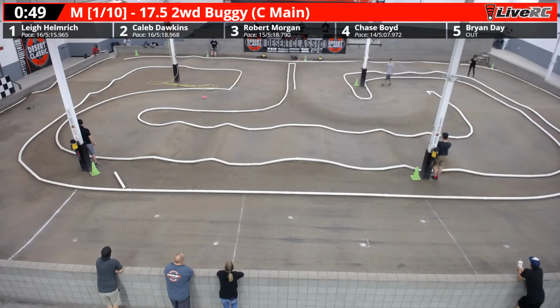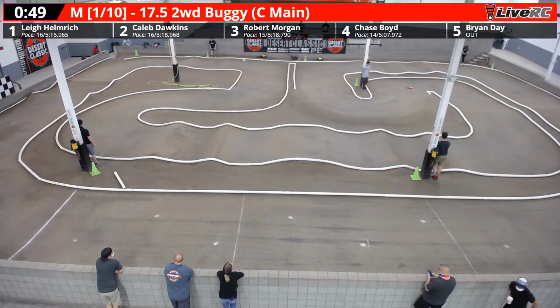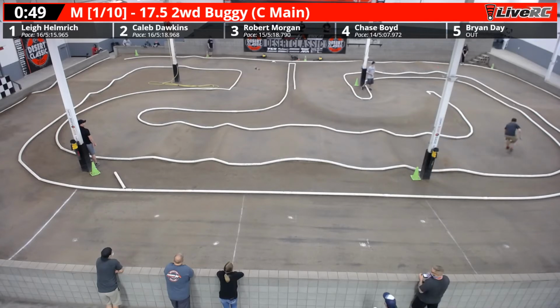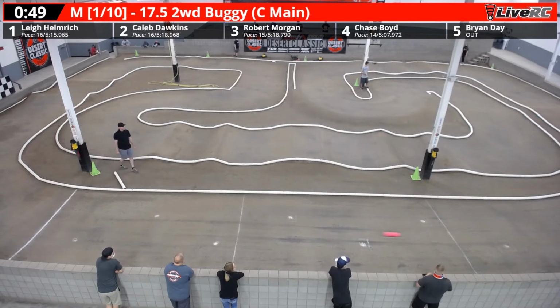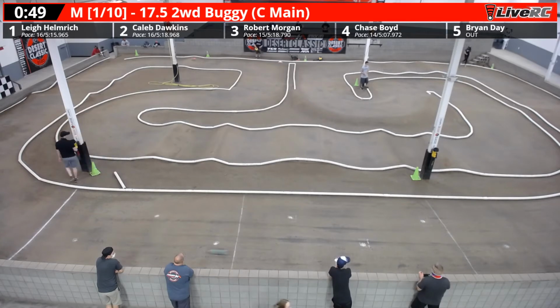That's going to be time. Finish lap. You are on. Caleb, gallant effort. You are done. Waiting on 3. Chase Boyd, you are done. Waiting on 2. Helmrich putting it upside down. Thank you, Ezra. You are done. Waiting on 1, and that is a race.